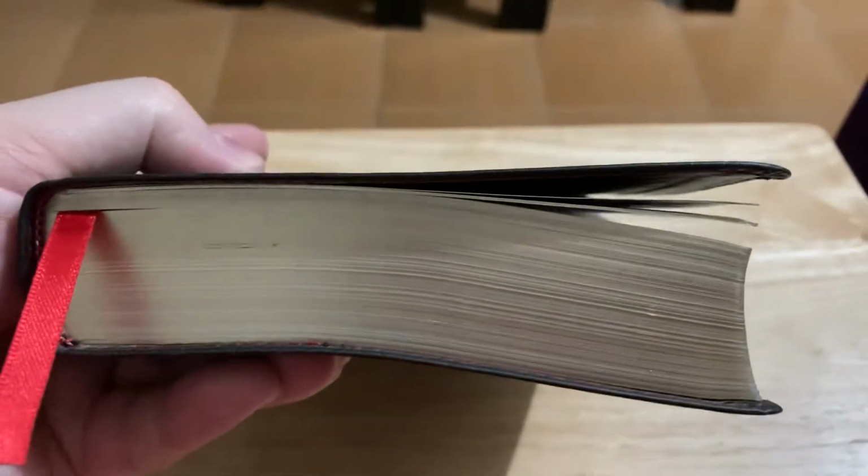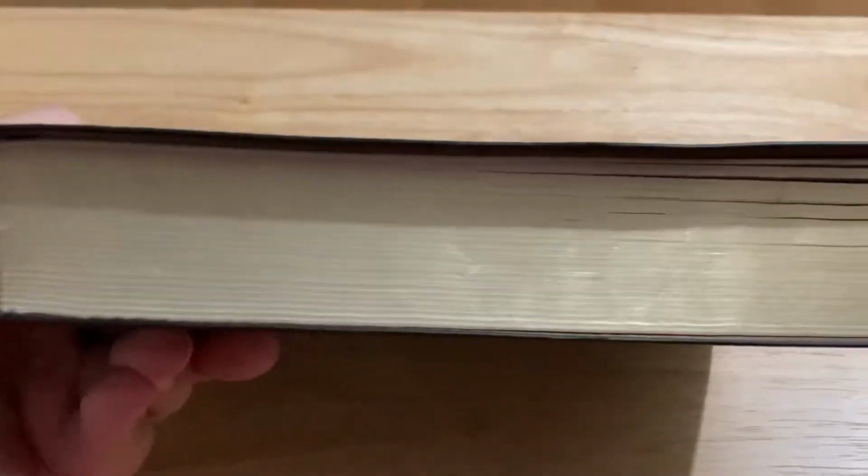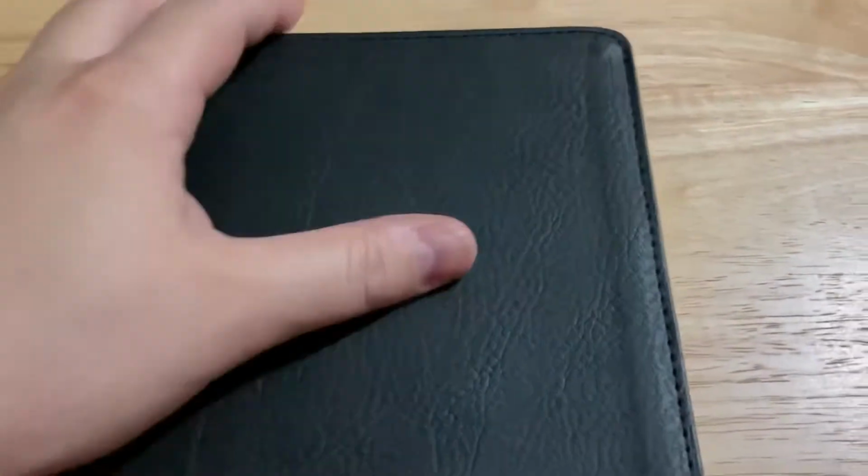Let's check out the sides. As we can see, it has gold gilding. The gold gilding is not shiny. It seems like it's a sort of matte finish. So let's go inside the Bible.